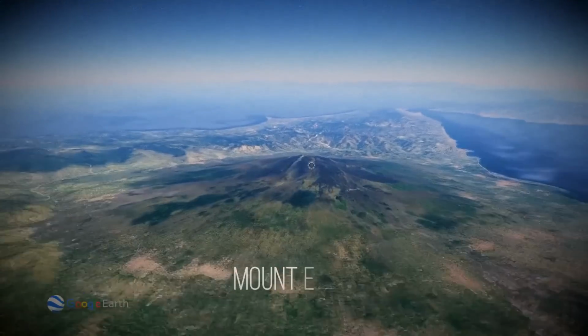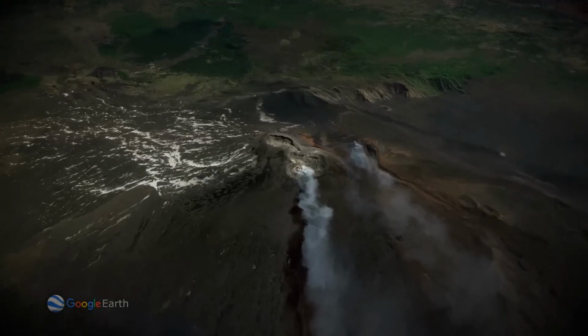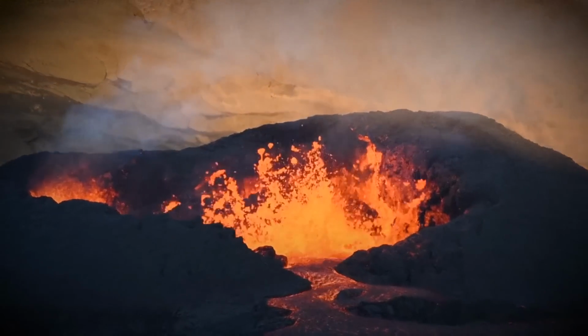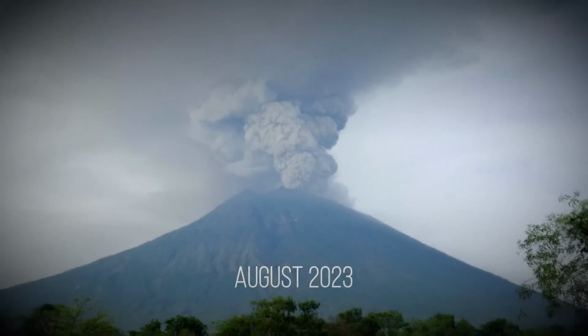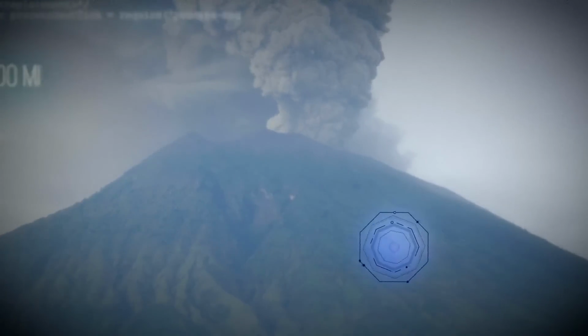If you thought of Mount Etna on the island of Sicily in Italy, you were right. The volcano has erupted about 200 times and has been far from sleeping in recent decades. The last time this happened was in August 2023. The highest mountain in the Mediterranean is 500 million years old.